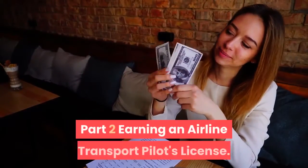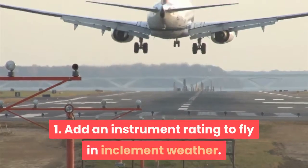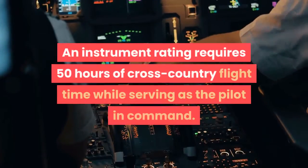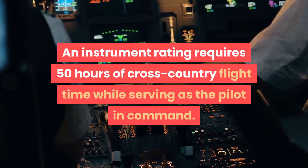Part 2: Earning an airline transport pilot's license. 1. Add an instrument rating to fly in inclement weather. An instrument rating requires 50 hours of cross-country flight time while serving as the pilot in command. You also need 40 hours of actual or simulated instrument flight experience to qualify.